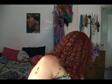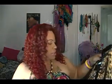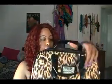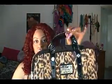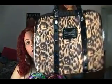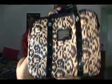Let me see what other goodies she has in here. Well, she knows I'm a Betsey Johnson lover, and she got me a Betsey Johnson laptop bag. Oh my god. I have a laptop bag, but mine doesn't have handles like this. So when I want to have lunch down the street at Panera, they have free Wi-Fi, I can take my laptop in this. This is really cute. Thank you, thank you, thank you.